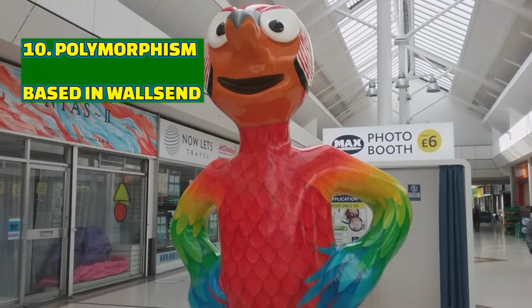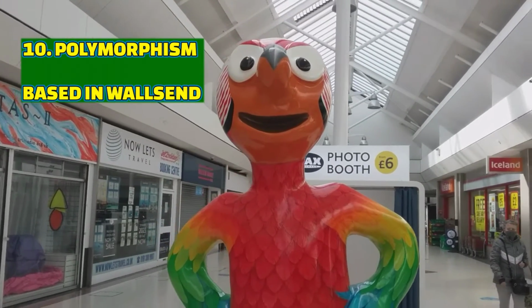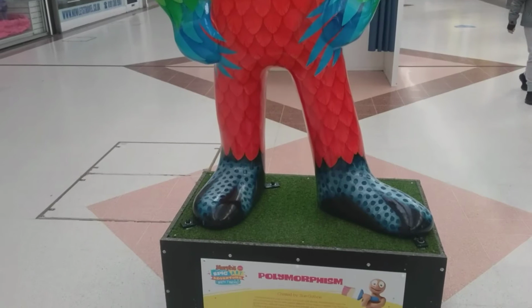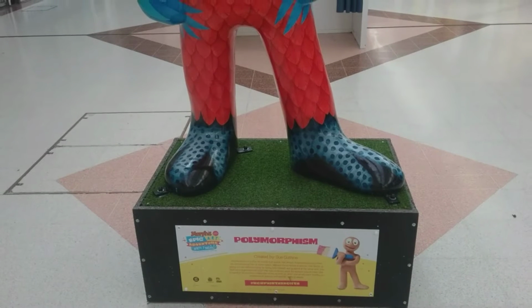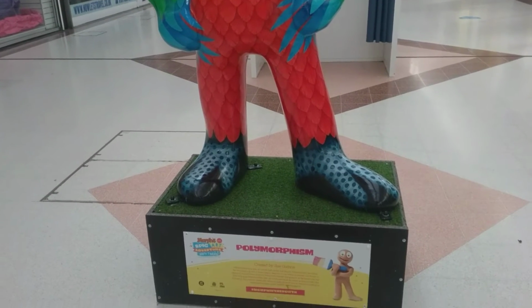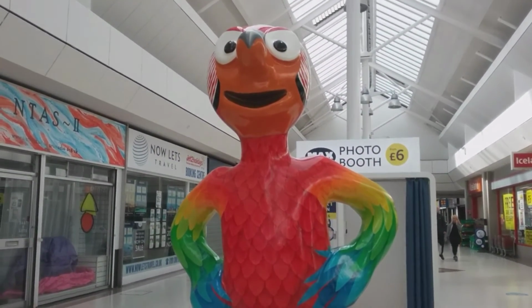Polymorphism, situated in Wallsend, by Sue Guthrie. Polymorphism is a play on words, half parrot, half morph. Polymorphism describes the occurrence of two or more clearly different forms within a species. Our morph has taken on two different forms by being both himself and a parrot at the same time.